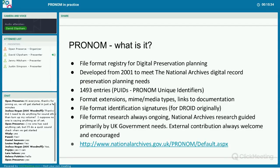It currently contains 1,493 entries. So this is PUIDs or PRONOM unique identifiers. Each entry represents a particular file format, and each entry may contain information around the file format extensions that are associated with the format, any MIME or media types that are associated with it, usually a description of the file format, links to any documentation that are available, and very importantly for us, file format identification signatures.